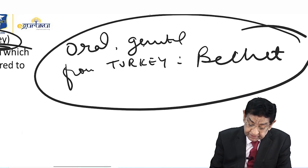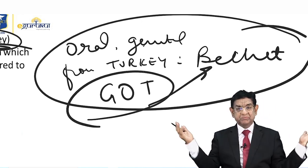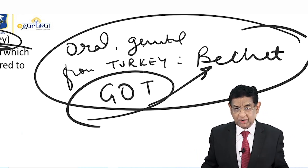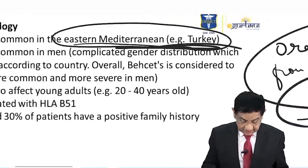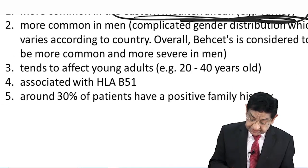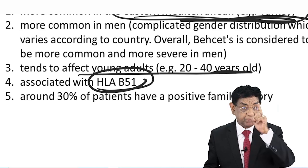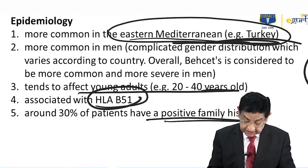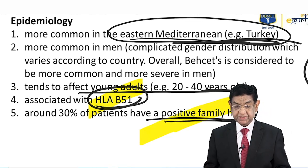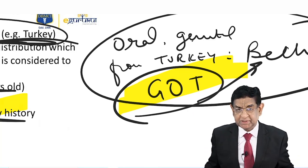The mnemonic is: genital, oral and Turkey, GOT. The entire Behçet syndrome is squeezed into one word, GOT. Genital, oral ulcer from Turkey is Behçet syndrome. In these cases, the classical question is HLA-B51, young patient, 20 to 40 years. HLA-B51 is important, and the patient may have a positive family history. Two additional points in this patient are HLA-B51 and positive family history. But in your exam, if you know this, 99.9% you will be able to solve the answer by just remembering GOT. That's all.